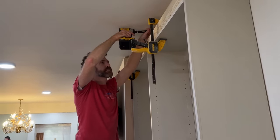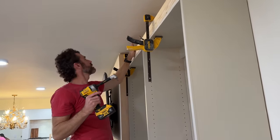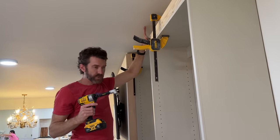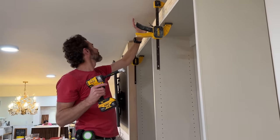Okay, so the next thing Mike's doing here is he built this, he just stacked a couple 2x4s. Now we're attaching to the top, so we have something to put a piece of wood, a trim piece, on up front, and then we're gonna put the crown on that.